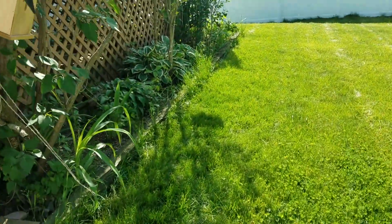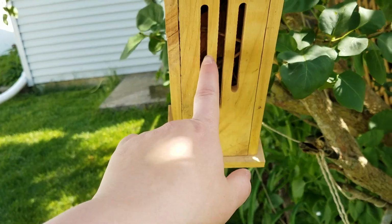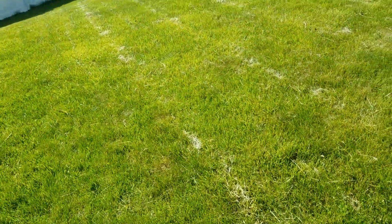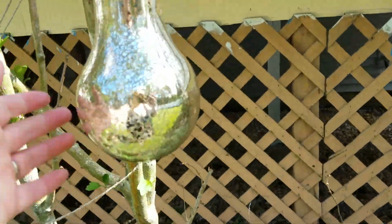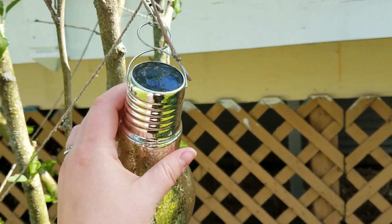Here is the fence. I don't know if you can see, but it goes up pretty high. We have a little butterfly thingy here that caterpillars can go in and create a little cocoon. We have some of these mercury lights up, but we need to put the rest of them up. We have a lot more of these, and they're solar also, so they'll come on even whenever we're not home.